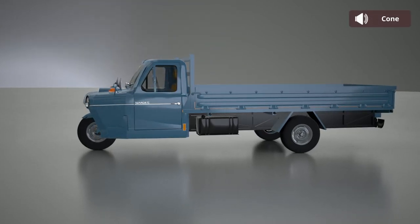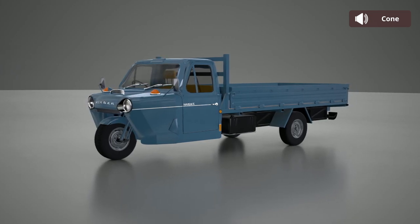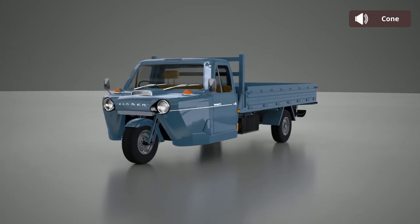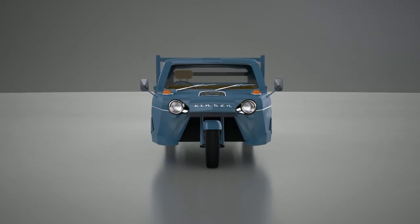I love this representation of the Asian delivery truck three-wheeler. Really impressive work here creating that trike front end for what I'm sure was a drastically different four-wheeled body.